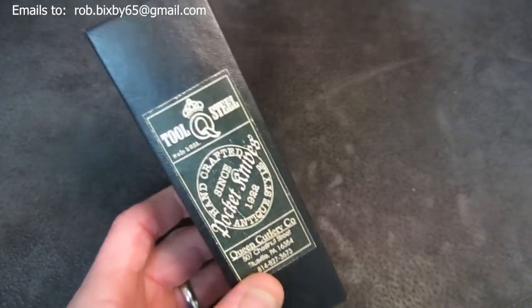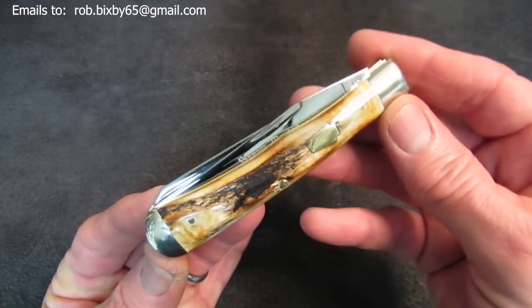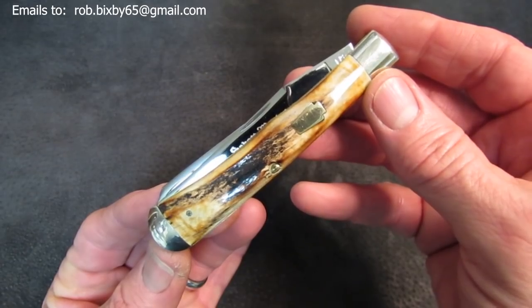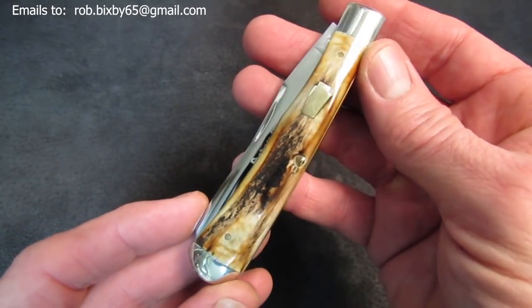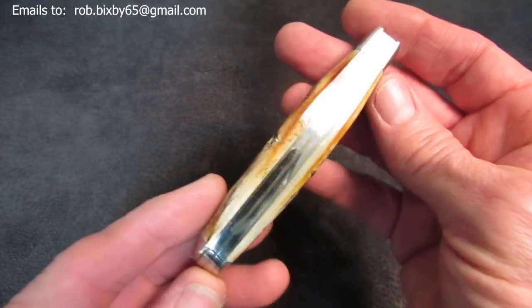Next up, we have one in a Queen box, but it's a Schatt & Morgan knife. This is the Schatt & Morgan Stag Trapper. It also appears to be a 19 pattern, by the way. 4 3/16 inches in closed length, about 4 1/8 actually on this one. Blades are going to be 1095. The covers are sambar stag. Looks to have been torched just a little bit. Keystone shield, nickel silver bolsters, brass liners.